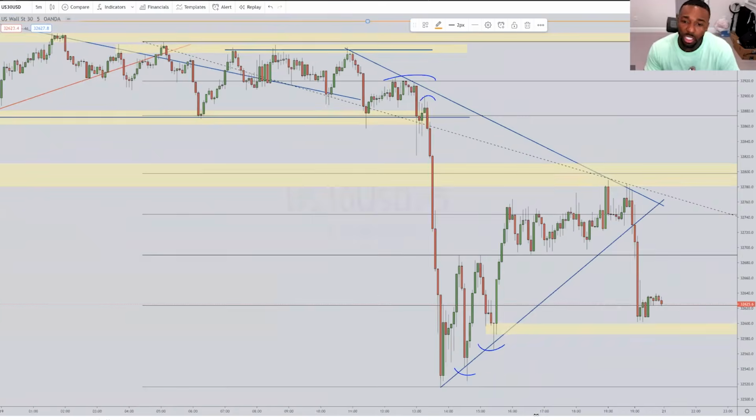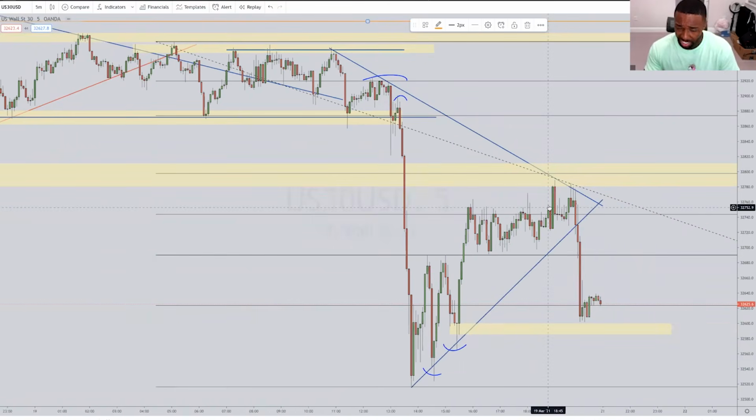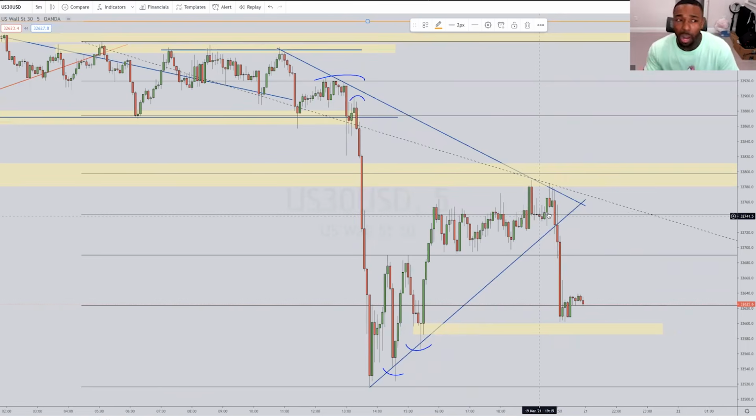Cool. Versus this area here, same concept. Since I'm on a lower time frame, like M5 right now, I could have a lower risk, because I don't want to risk a lot on a pair that I can't just fool around with. I'm trying to risk as little as possible. So that's pretty much a little bit about it.